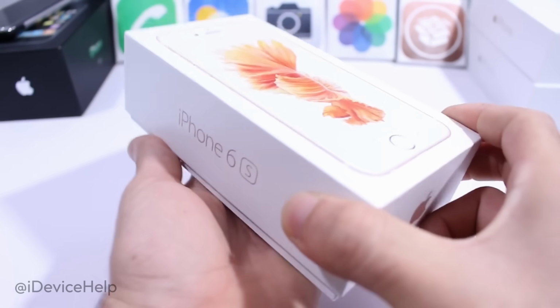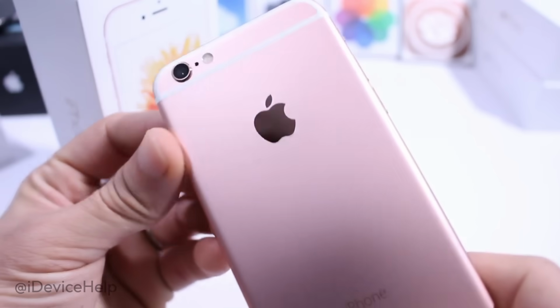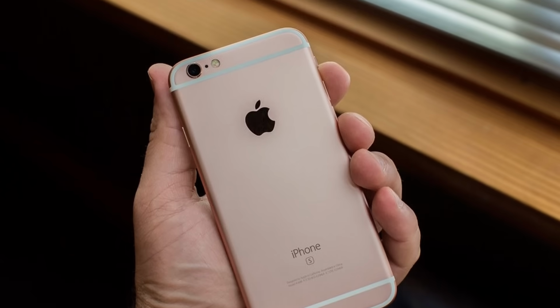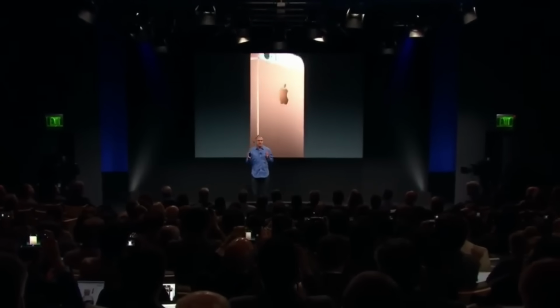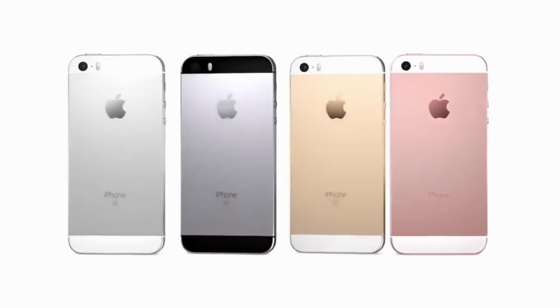But let's move on to a color that's actually only appeared on 3 different phones: rose gold. This color was first introduced on the iPhone 6s in 2015 as another premium feeling color to complement the already existing gold color. But despite this premium feeling, this color wasn't just reserved for the high-end models. Apple soon after introduced this color on the budget-friendly iPhone SE, making the color just a bit more accessible to those who didn't want to spend as much.